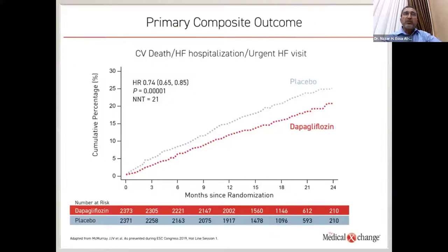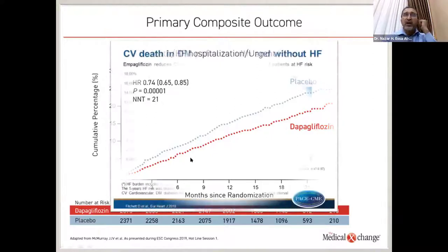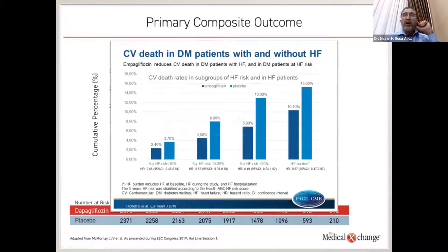In the trial, as we show here, there is a great and early separation between the two arms, placebo versus dapagliflozin, in regard to cardiovascular death, hospitalization, and urgent visits for heart failure. Also, another trial on another agent, empagliflozin, also showed a beneficial effect of this medication. So probably it is not related to dapagliflozin, and it is a class effect for this agent.